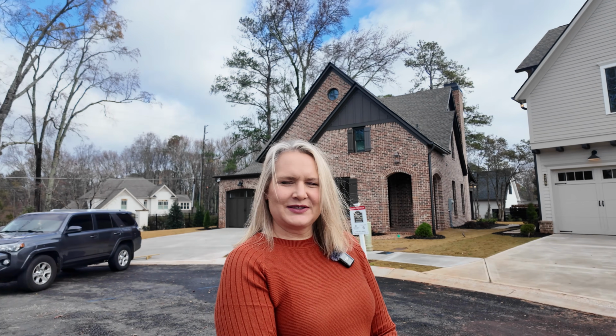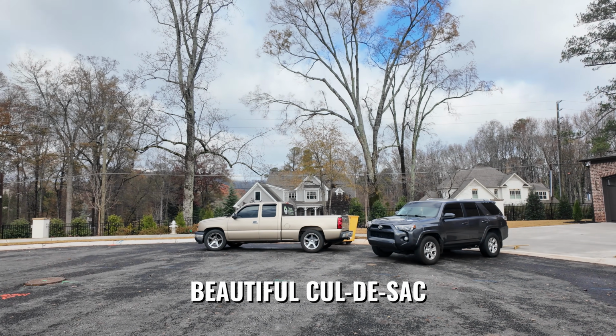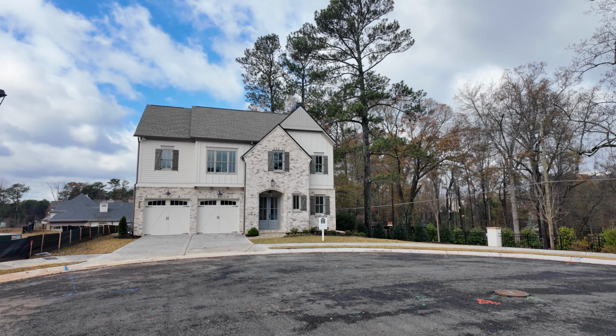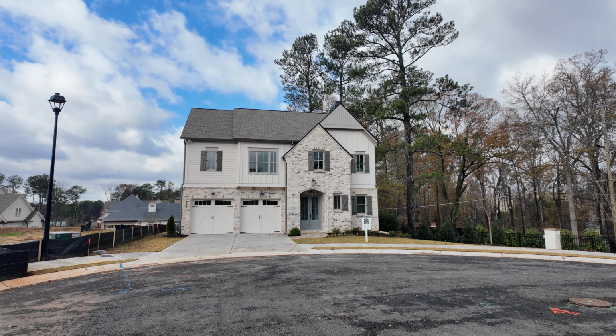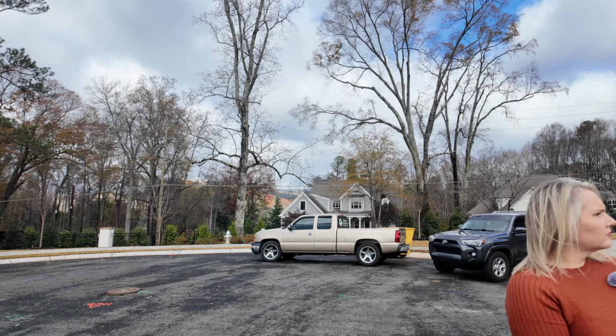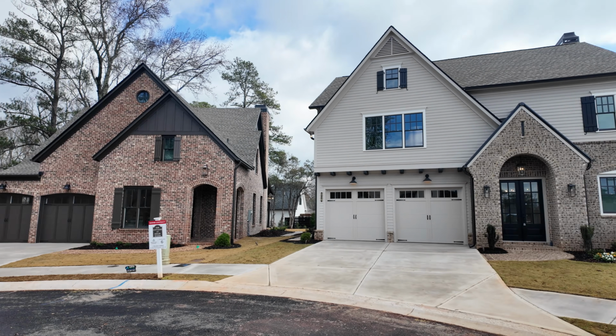Hi. So we're gonna take a look, and this house is on this beautiful cul-de-sac, which is great, low traffic. This one's also for sale, that's lot 5. It's also a Carlton, it's the D elevation. So you can see some slight differences with the way that exterior looks. But this is the one that we're looking at in this video.